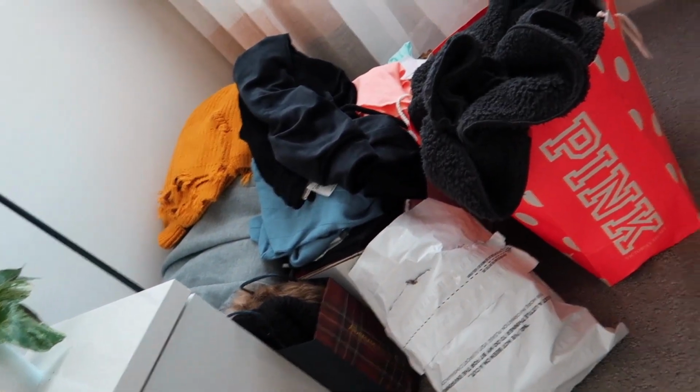I don't know if you can really tell on camera, but that pile is huge. So I got the biggest box from H&M. It was literally wider and taller than my torso. So I have a ton of stuff over there, but I'm super excited to show you guys. So if y'all wanna see all the deals and all the good stuff that I got for Black Friday and just general shopping, then just keep watching.